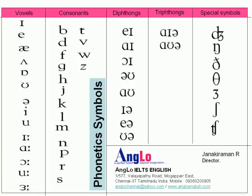The next symbol takes the sound of the letter A in the word ago. Ago. Repeat. The next symbol represents the sound of Y in the word cozy. Cozy. E. Repeat. E. The next symbol represents the sound of U in the word influence.